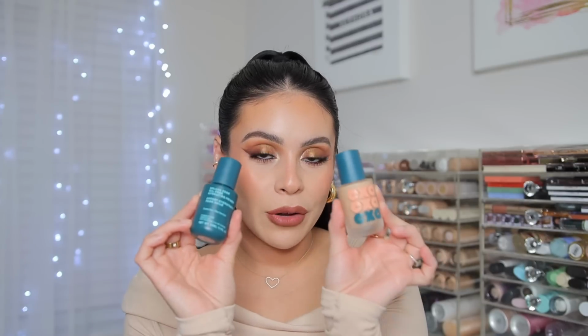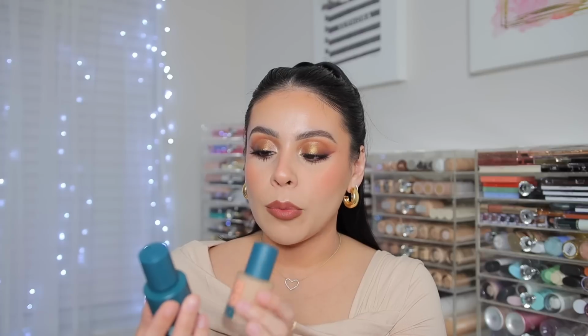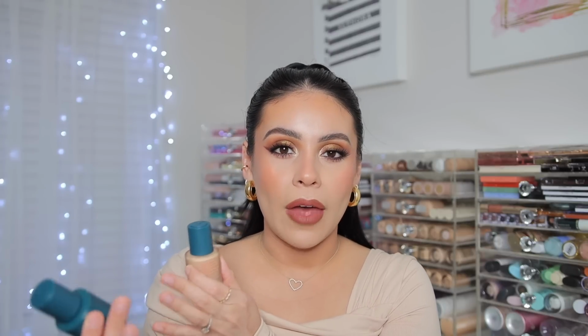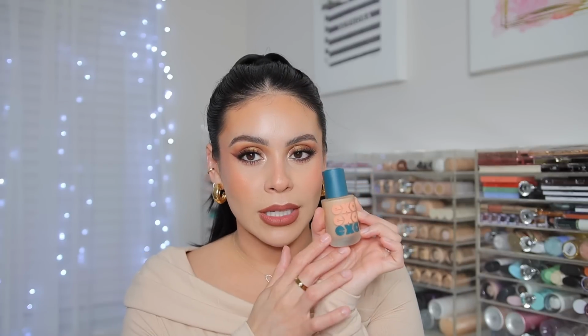I did like the Exa foundation and the primer. These feel really nice. I'm gonna also continue using this little combo again. The primer was nice because it was actually hydrating, and I felt like it mattified my skin without making it feel too dry or matte. So it was like a mild mattifying primer. And then the foundation is also good.